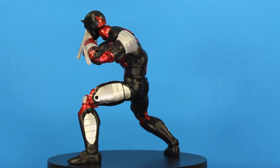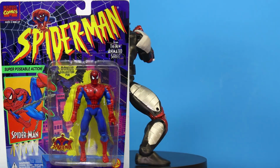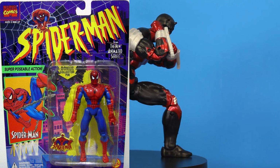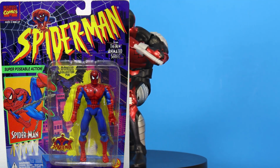By the way, I forgot to mention when talking about Spider-Man in the number 5 spot, that 90s vintage Toy Biz Spider-Man animated series superposable Spider-Man figure was my favorite Spider-Man toy as a kid. So having these two in the same series really hits home.